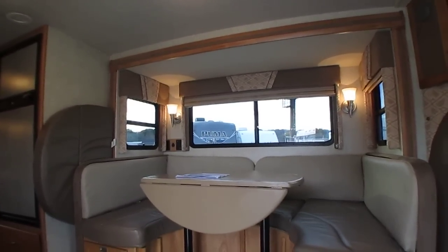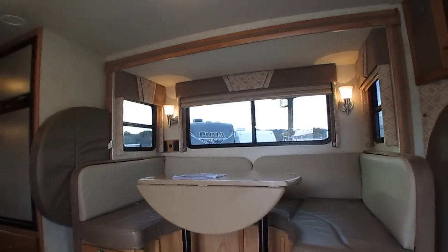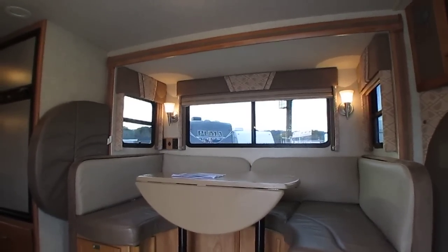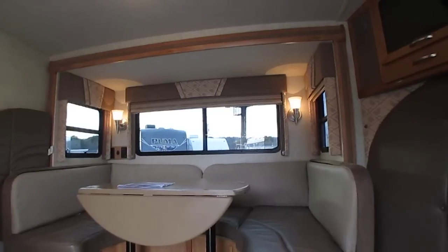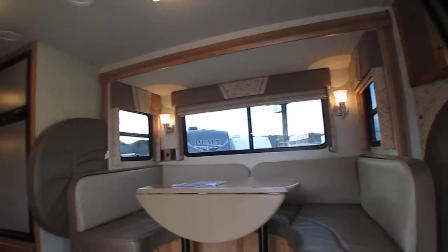We've checked the generator. We've checked the refrigerator. It gets cold. We've checked the roof air and the jacks and the slide. So all that stuff's been checked, and I've checked the lights in here and stuff like that. It works. I had the heat on earlier. It works.